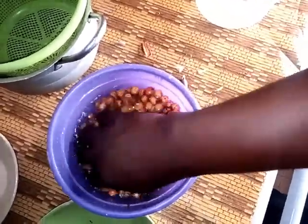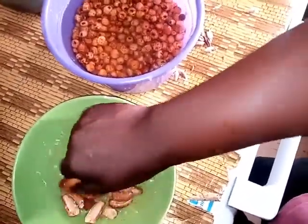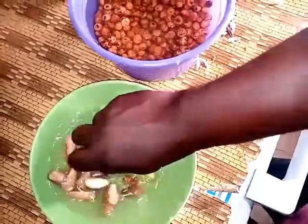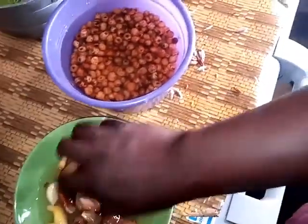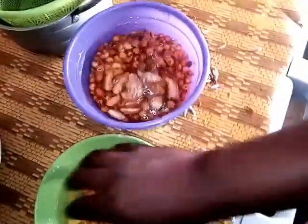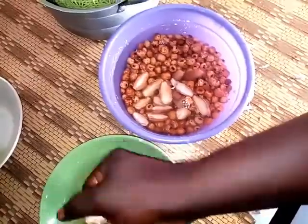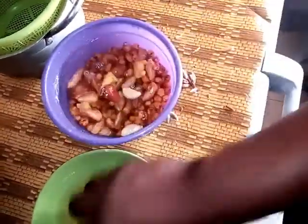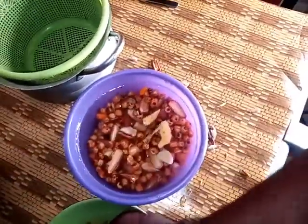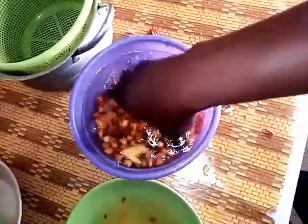Now pour water into the other mix. Tiger nut is the main milk, so the ones we are adding to it are just to spice it up, although they have similar health benefits. So I will rinse that and pour it to rinse again. So I'm rinsing the other ones, that is the turmeric, the garlic, the ginger and the dates. I'm putting them into the other mixture in order to rinse properly again before I make use of it.